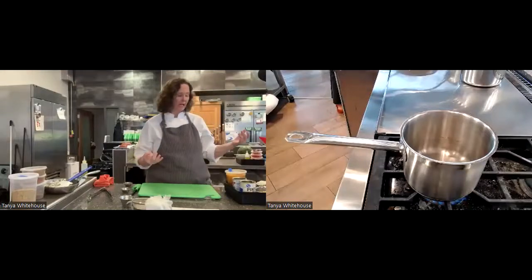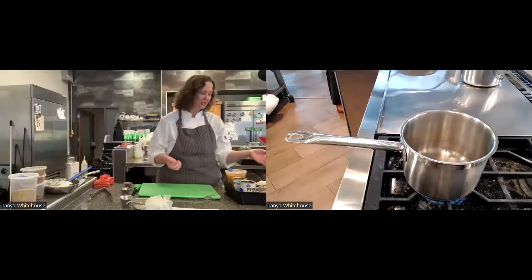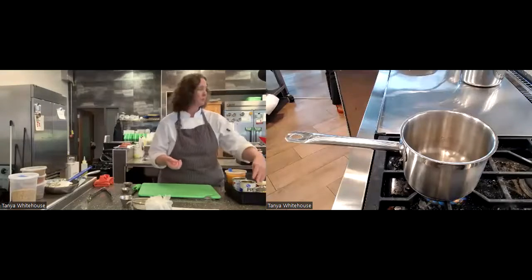Again, just some white onion, garlic. I've got some corn that we preserved early in the summer. I'll be honest with you, I can't remember which farmers.